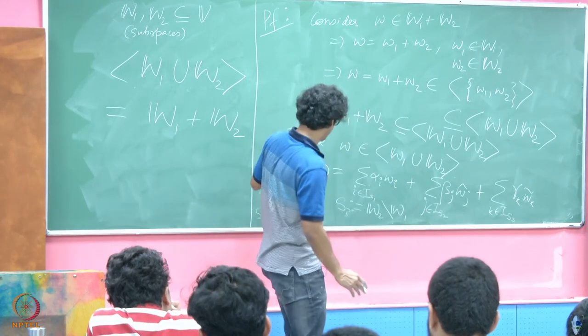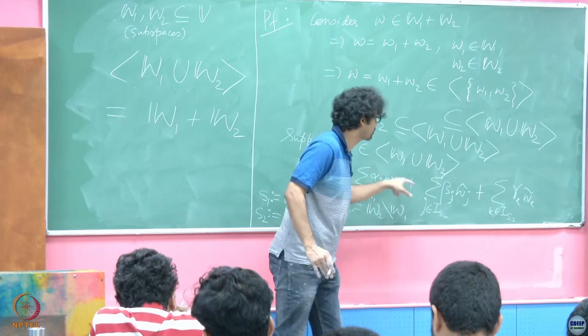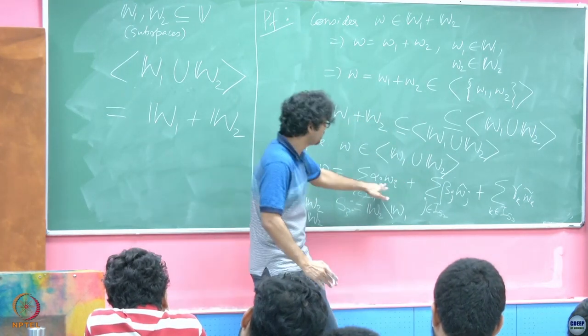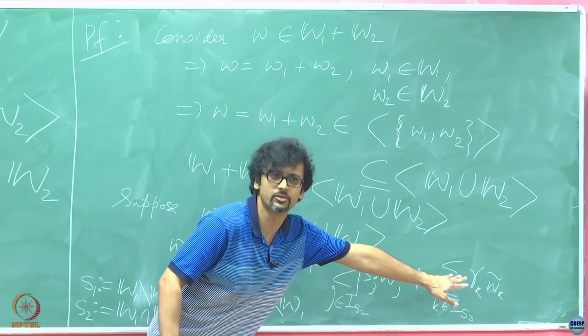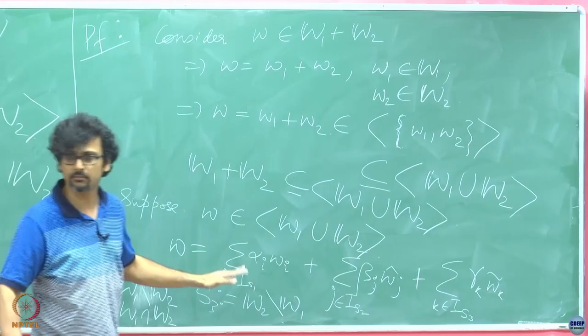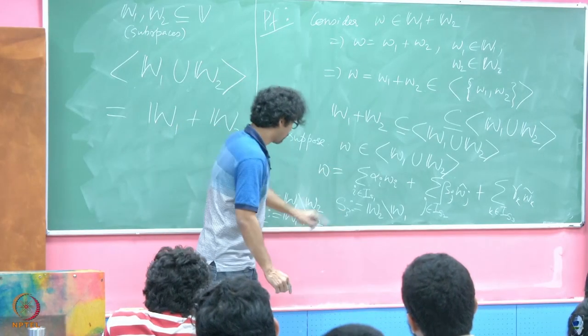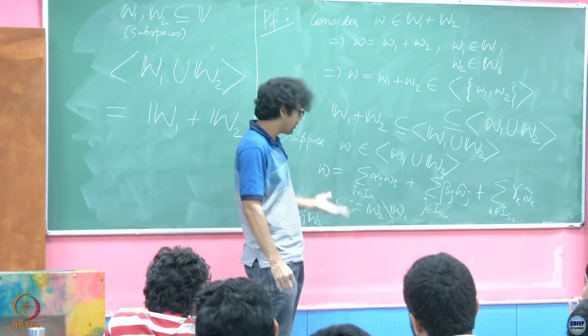Because overall, this W, this fellow, can be represented as a finite linear combination of fellows in W1 union W2. So, if it is a finite number, then there is a finite number coming from this set, finite number coming from S2, finite number coming from S3. So, then this carries forward, right? What can we say about this now? I am saying it is already done.